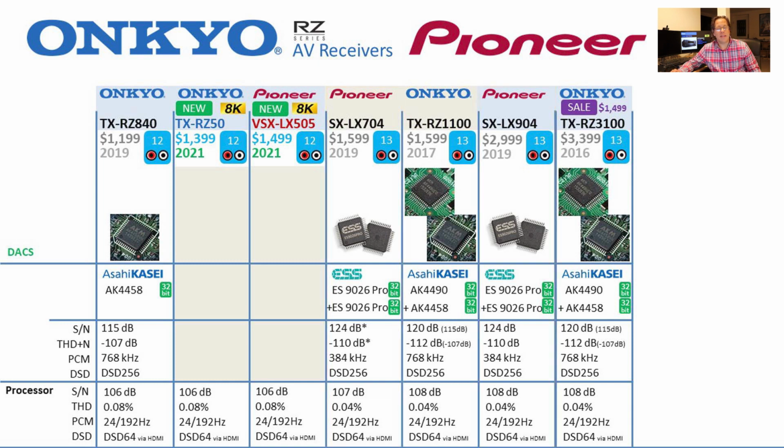There's subtle differences in the specs for those chips, but it's interesting that at the end of the day, what Pioneer and Onkyo are specifying for output is the same. They got the same signal to noise, 108 dB for these upper models. They're all specifying a THD of 0.04%. They're all supporting 24-bit 192 kHz PCM conversion. They're all claiming DSD64 via the HDMI port. So it's all ultimately the same.